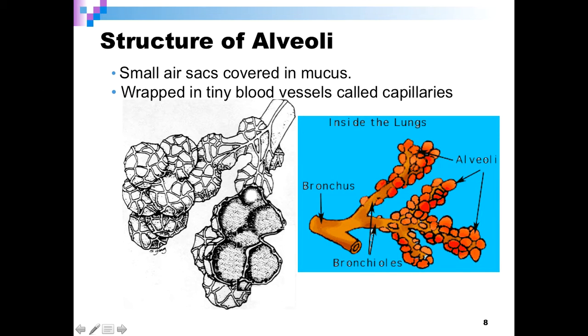And then this is just a little illustration. This is the bronchus, or the bronchi if we're talking about both. Then these are the little bronchioles that are like little tree limbs that come off. And then the alveoli, 300 to 600 million, and they just kind of scale all the way up, and they're going to increase surface area. So they're really, really important.